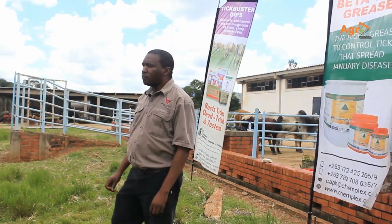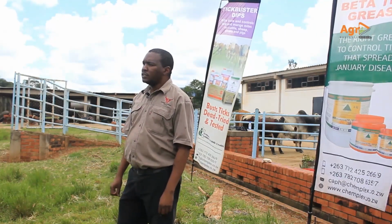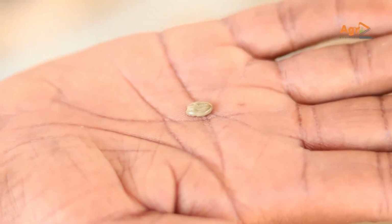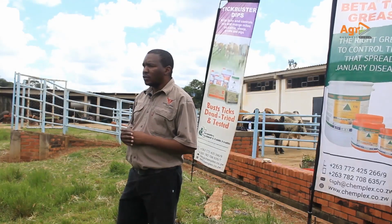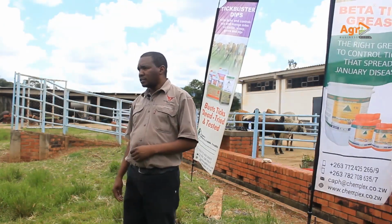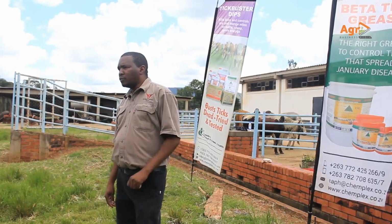And when we talk about tick-borne diseases, we are talking about diseases that are spread by ticks. And in Zimbabwe, we have 4 major tick-borne diseases. These include January disease, also called theileriosis, heart water, also called ehrlichiosis, red water, also called babesiosis, and the final one is gout sickness, also called anaplasmosis. These are the 4 common tick-borne diseases that we experience in Zimbabwe.